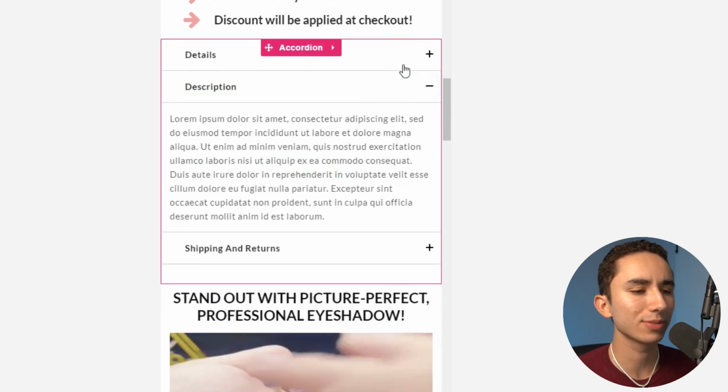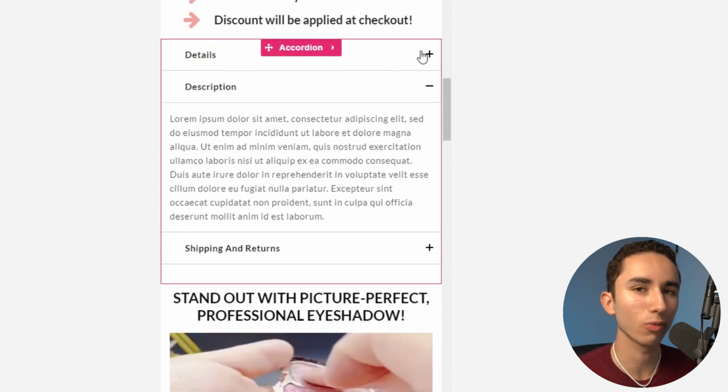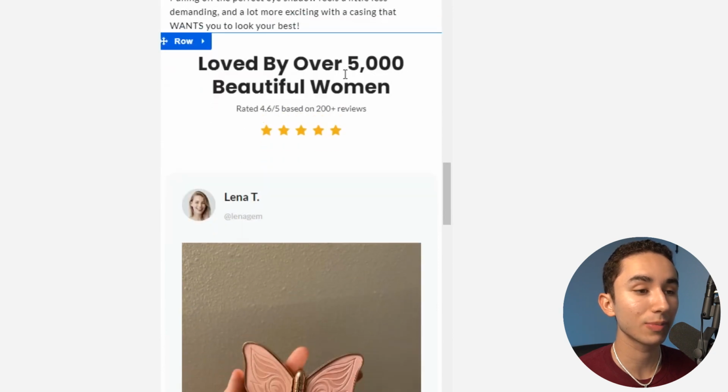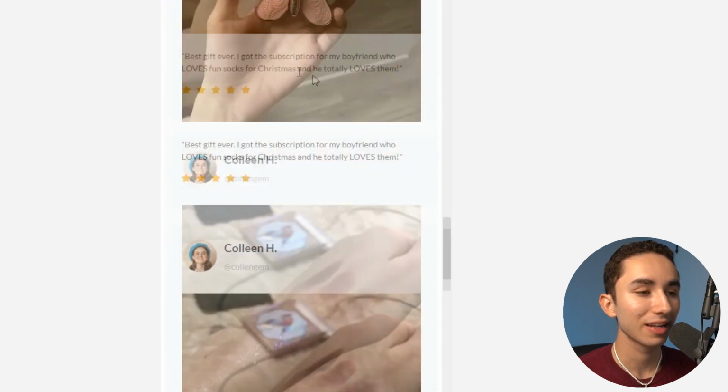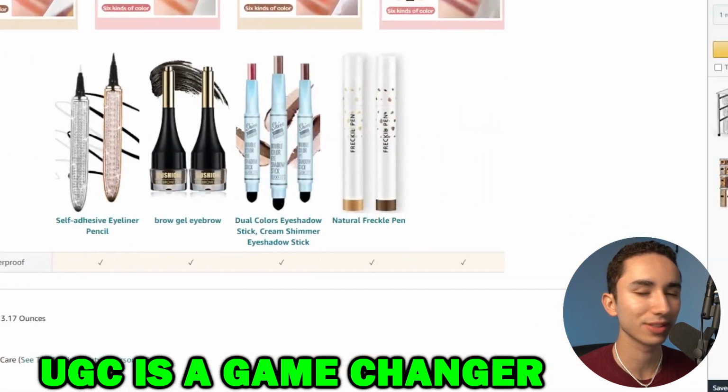Now, the description, I'm still working out. We'll probably have about a paragraph here for laying out what the main talking points are for our product. Now, scrolling down, we have our "loved by over 5,000 beautiful women." Now, I did add some UGC. These are actual photos that I found from the Amazon product reviews.